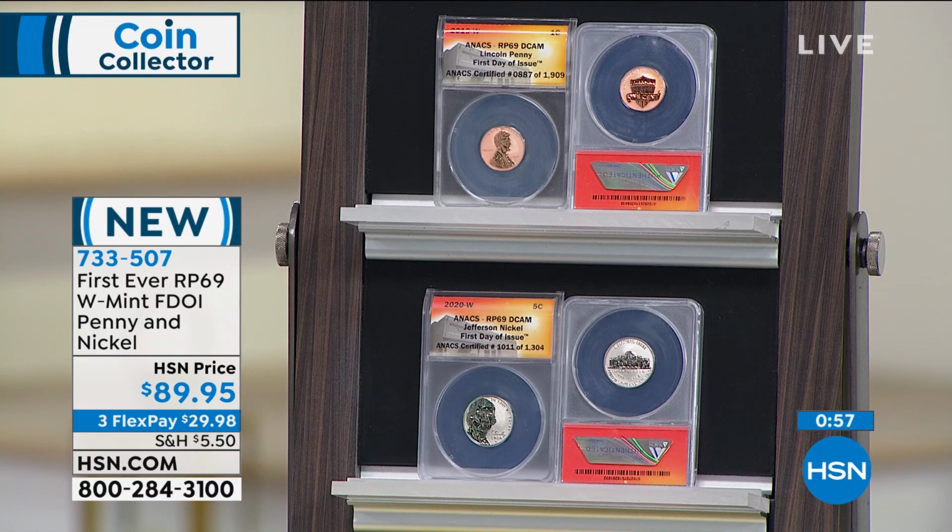Now, but we have remaining. But no, it's interesting because since you knew they were coming out with the 2020 nickel, you reserved your pennies last year and just held on to them to be able to make this unique combination. Yes, that's correct. That's exactly what we're doing.